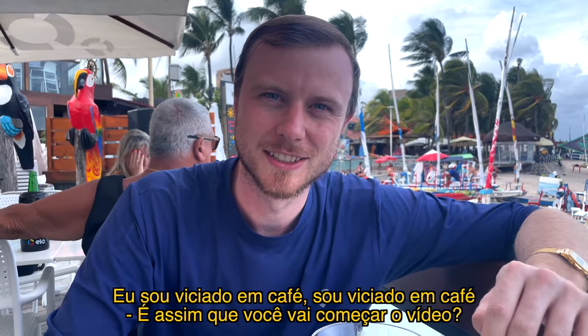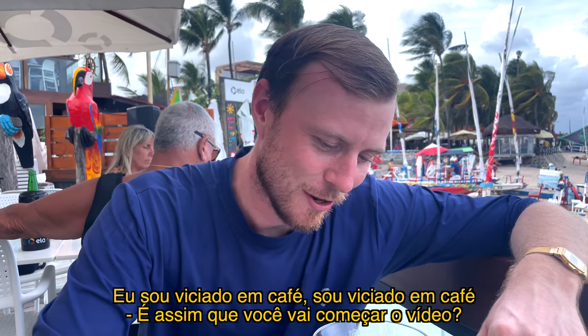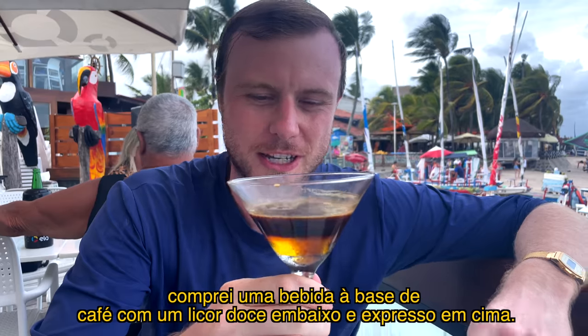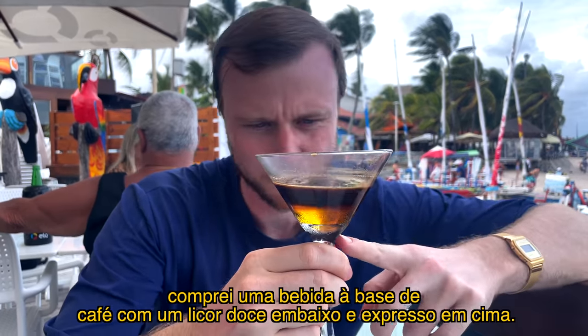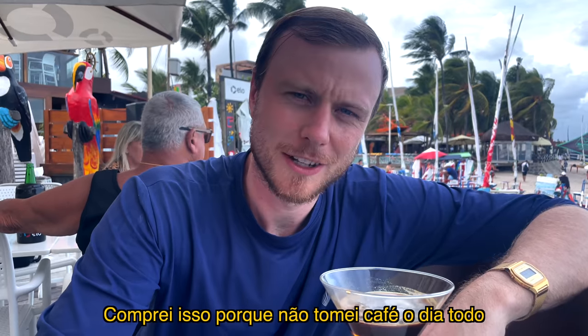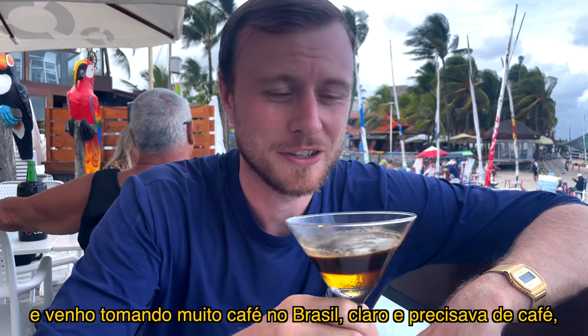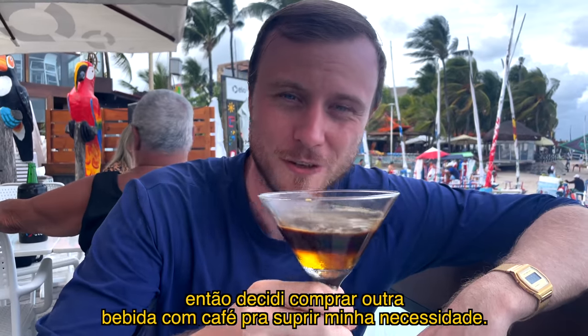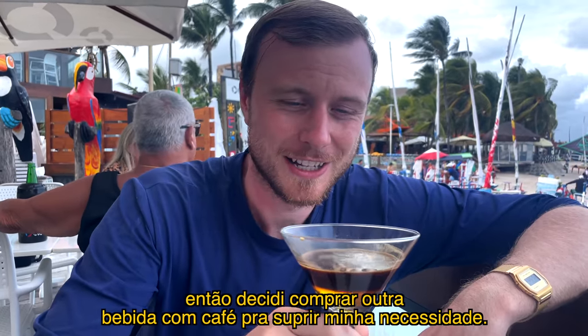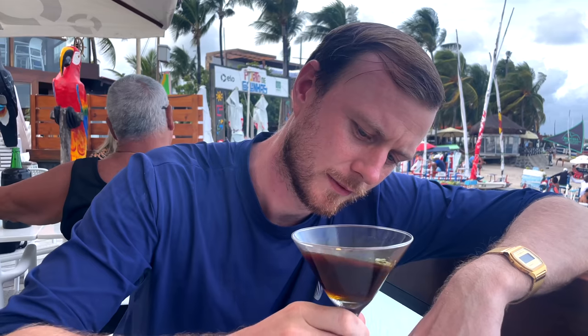Addicted to coffee. How are we gonna say it? I'm addicted to coffee. So I bought a coffee-based drink. It's like a sweet liquor underneath, and then it has an espresso on top. I bought this because I haven't had coffee all day today, and basically I've been drinking a lot of coffee in Brazil, of course, and I needed some coffee. So I decided to combine an alcoholic drink with a coffee in order to complete my needs, basically. But I think it needs a good old mix.